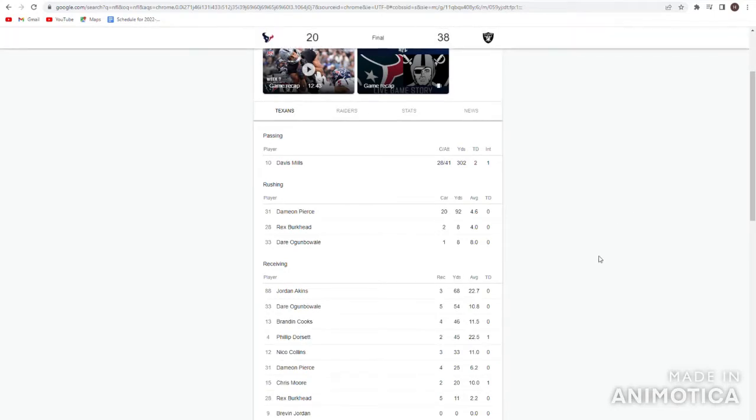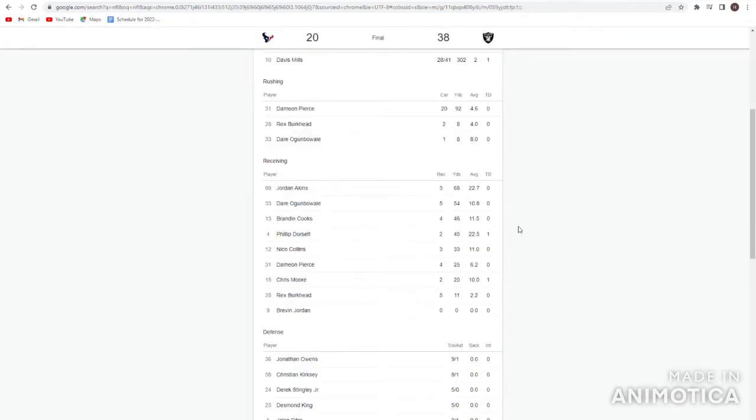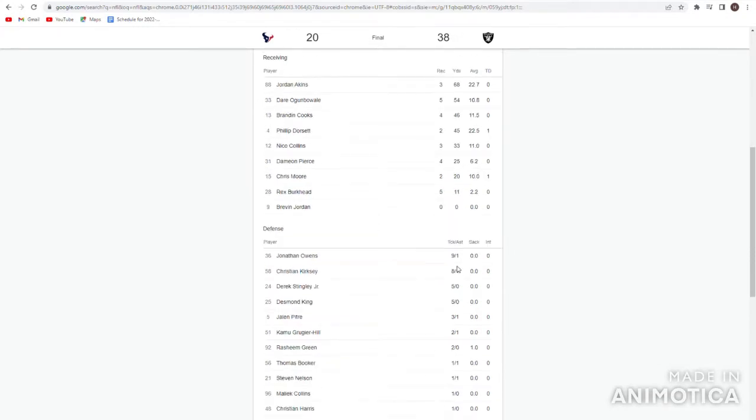Dean Pierce, pretty solid game on the ground. Jordan Akins was a good receiver. They spread the ball a lot. Let's see. 1, 2, 3, 4, 5, 6, 7, 8, 9 guys got targeted. They got the ball a lot. Philip Dorsett and Chris Moore both had a touchdown though. Philip Dorsett's touchdown, he actually dropped it, but he recovered.